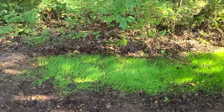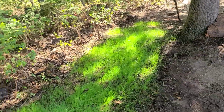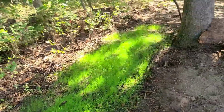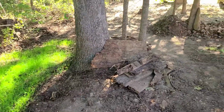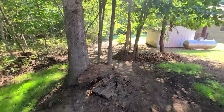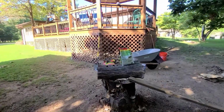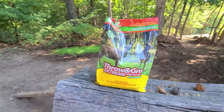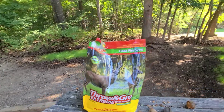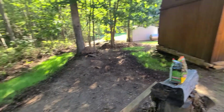It's a deer seed. I guess you're supposed to, wherever you like to hunt, throw this down on the ground and try to entice the deer to come to you. Well, we're not hunters. We're picture takers. So we're going to use that grass seed for chumming them in for another reason. That's it right there. It's this throw and go extreme with radish and clover. But anyway, grass is growing.